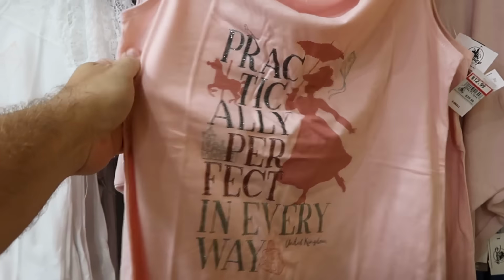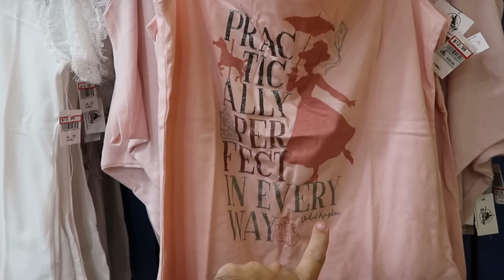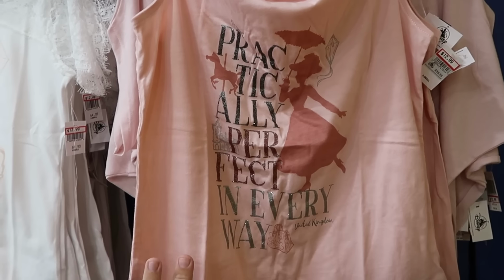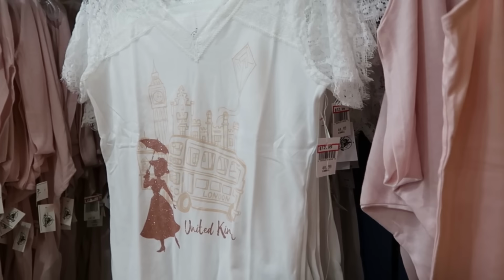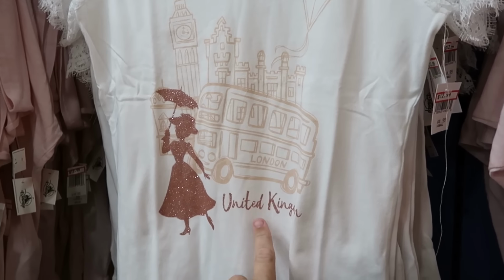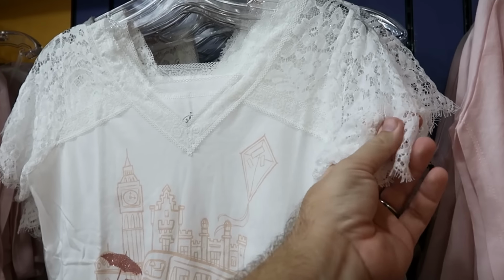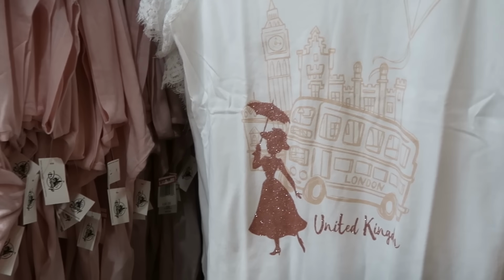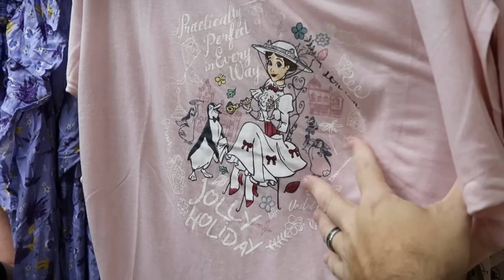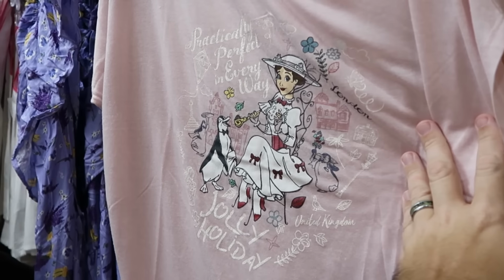And a whole bunch of adult-sized Mary Poppins clothing offerings on the back section, like this tank top with Mary Poppins United Kingdom, practically perfect in every way. These are super duper soft, $12.99 from $40. Right next to that one is the V-neck graphic shirt, again with the sparkly Mary Poppins. You got the bus there that says London and United Kingdom, $12.99 from $45. Has this really nice frilly design on the sleeves. But right next to that is yet another graphic shirt, practically perfect in every way. It says London, Jolly Holiday, United Kingdom, but you have the penguins there with her, $12.99 from $45.